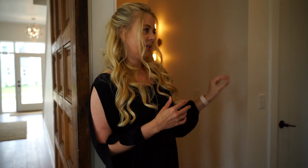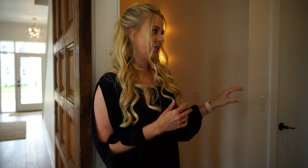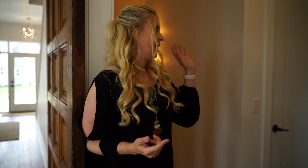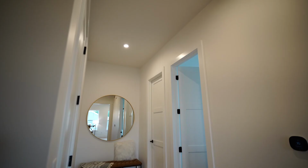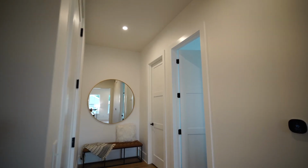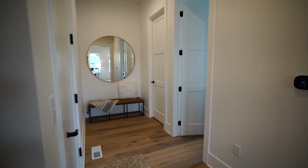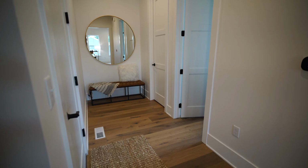So I just have a very clean, kind of mid-century modern bench with this awesome mirror that reflects all that natural light once again from these windows. And I have a separate mudroom closet with plenty of shoe racks, hanging capabilities. The bench is just there to sit down, take your shoes off, and then put them away somewhere else out of sight. So it's a lot more chic this way. I definitely think it looks really sharp.